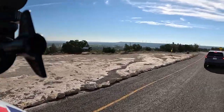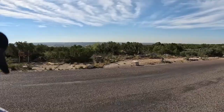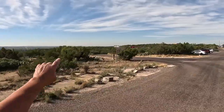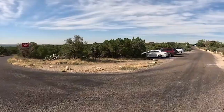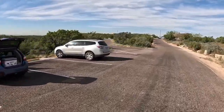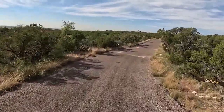We are almost to the top. Now this is the road that brings you up directly to the top. And down here we have flush toilets.